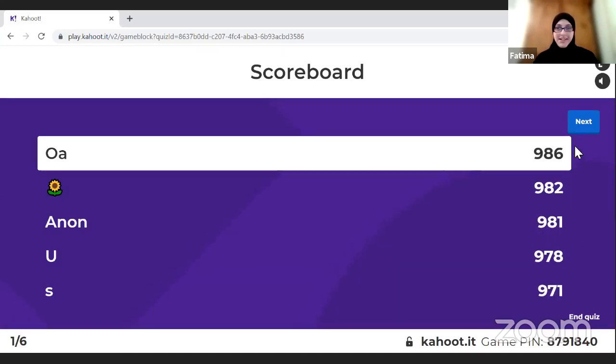So we've got OA and then a sunflower and someone who's anonymous after that. And then we'll see how we get on. So we'll go on to question 2.